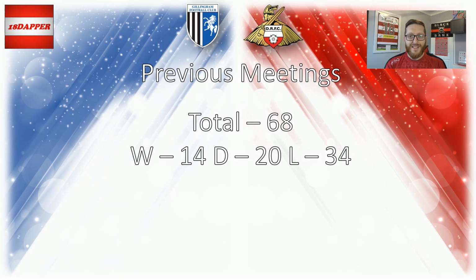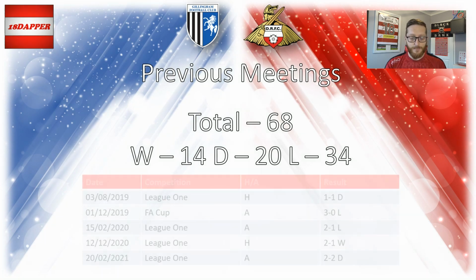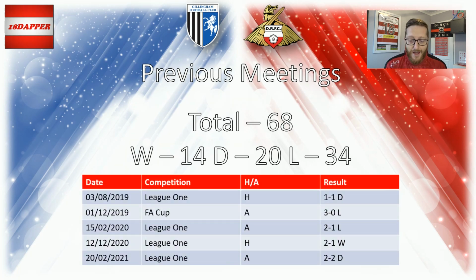We've faced off 68 times in our history, Rovers coming out on top on 14 occasions. Gillingham, it's in their favour, 34 wins out of the 68, and we've shared the spoils on 20 games. Looking back at the last 5, it is also in Gillingham's favour with 2 draws and 2 defeats for the Rovers, with 1 victory in the last 5.